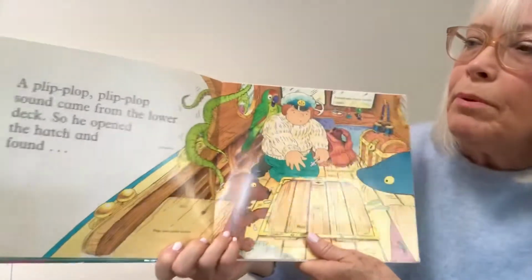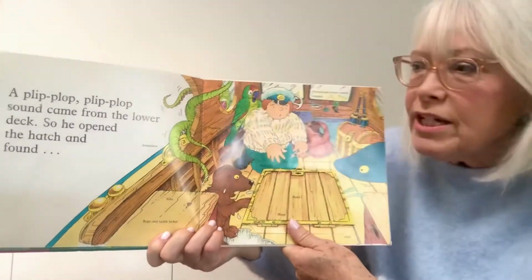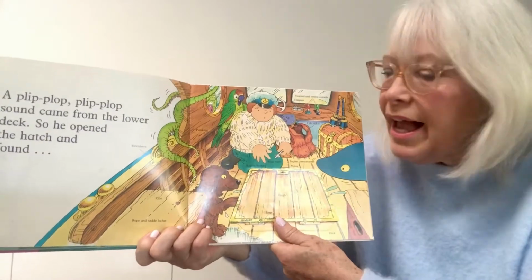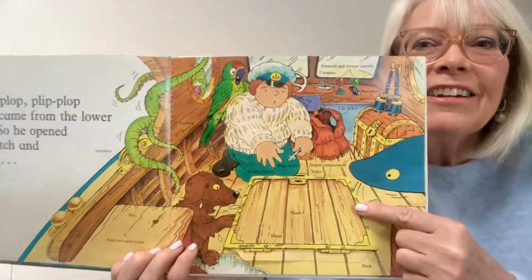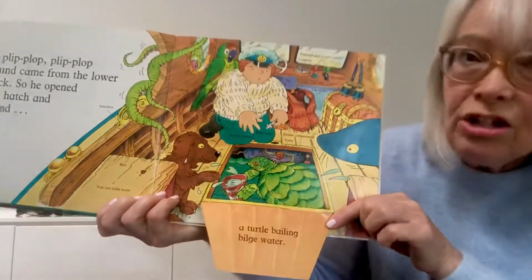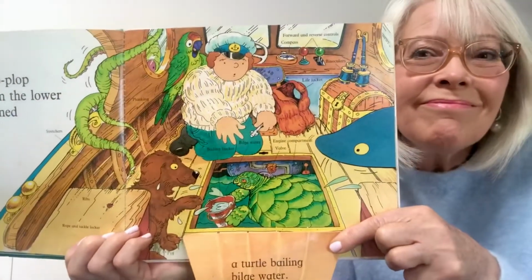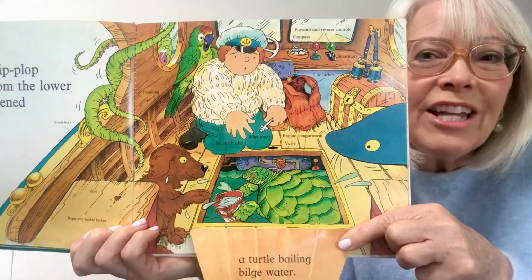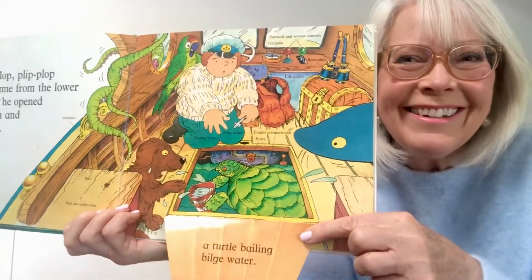A plip, plop, plip, plop sound came from the lower deck. So he opened the hatch and found, what's going to be in there? A turtle bailing out the bilge water. That's the water that was below deck, and you need to get that out of your boat. You don't want it sinking.